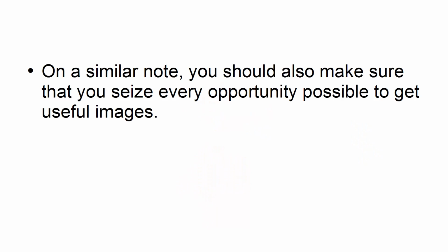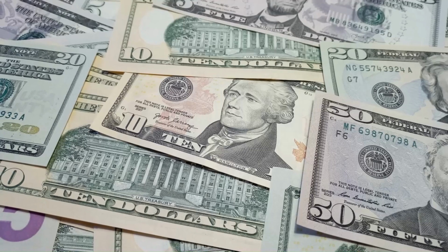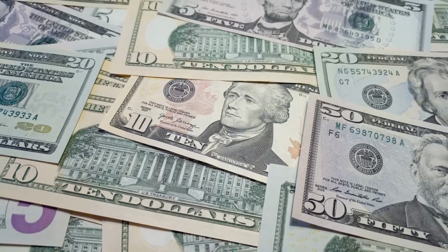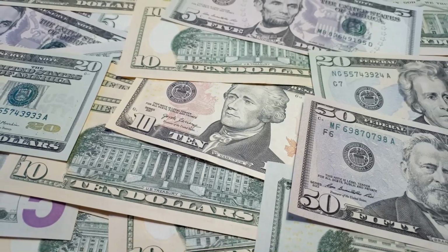Opportunity. On a similar note, you should also make sure that you seize every opportunity possible to get useful images. In particular, this might mean taking photos of things that are likely to lend themselves to future posts and topics. Did you need to withdraw a whole load of cash to pay the plumber? Then great. Use that opportunity to take some photos of the cash on the table, as this is something that can work in a whole lot of contexts.